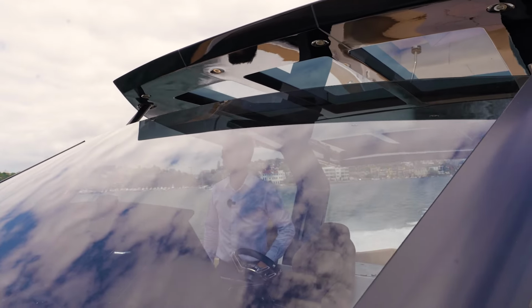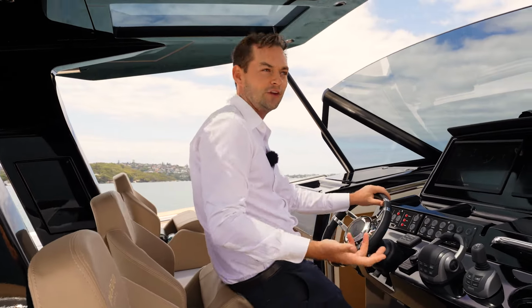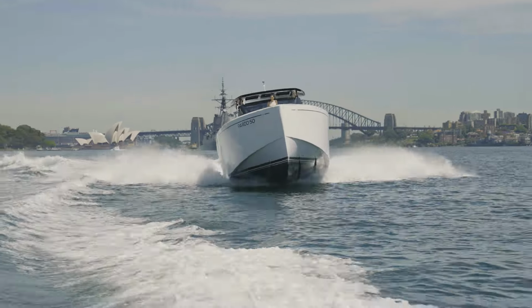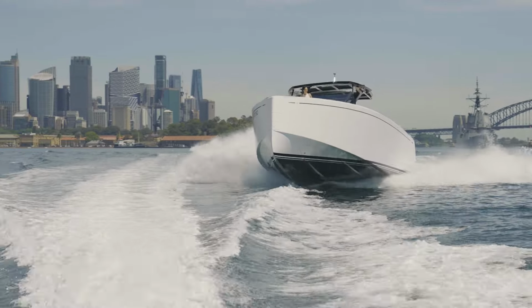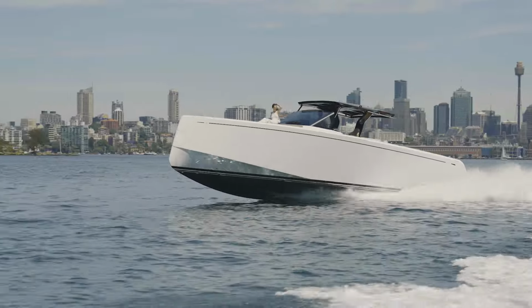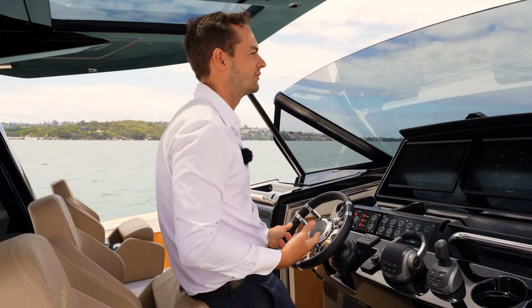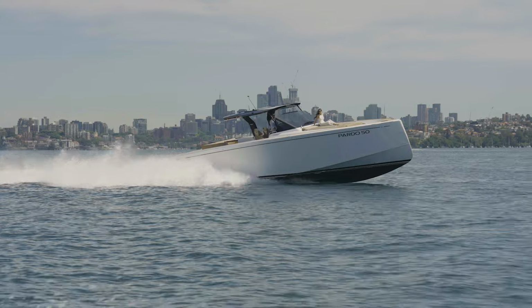So driving this vessel at speed, whilst it is a large vessel with a 5-metre beam and it's 50 feet long, it is incredibly agile. The steering is very light. The IPS engines are so well positioned in this boat. It feels very confident and very reassuring. It certainly doesn't feel like it's too much when you're driving at this speed.